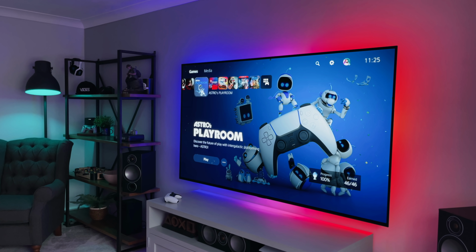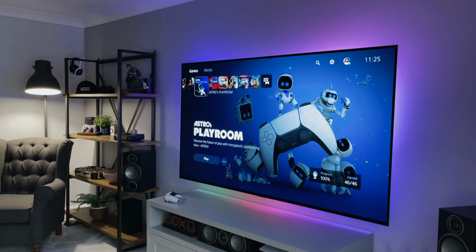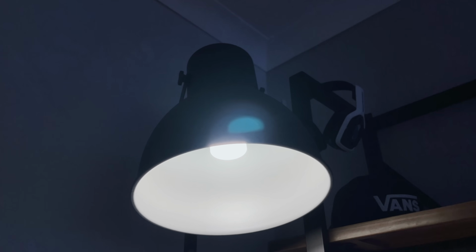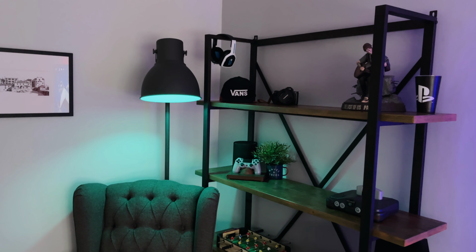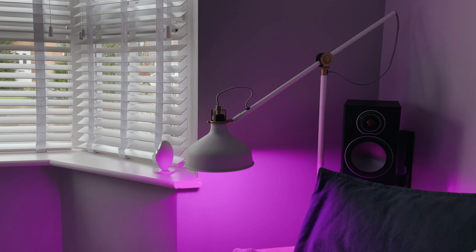Now this is a 5-meter strip of LIFX's Z strip, and it's stuck to the back of the TV and curls around the edges. I've also got a couple of other LIFX bulbs in floor standing lamps around the room. Both lamps are from IKEA, but all the bulbs sync with the TV as well, so when you create a theme, the TV and the two bulbs all create that same mood.